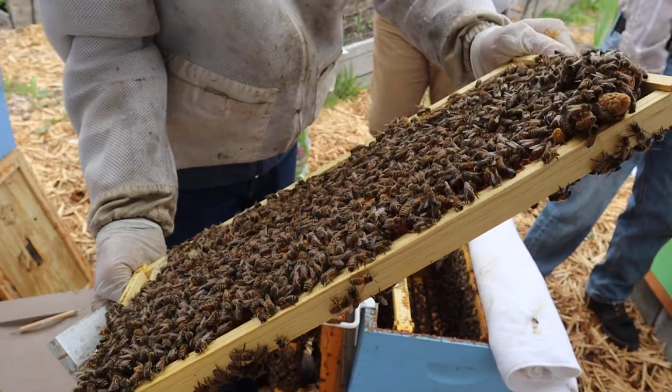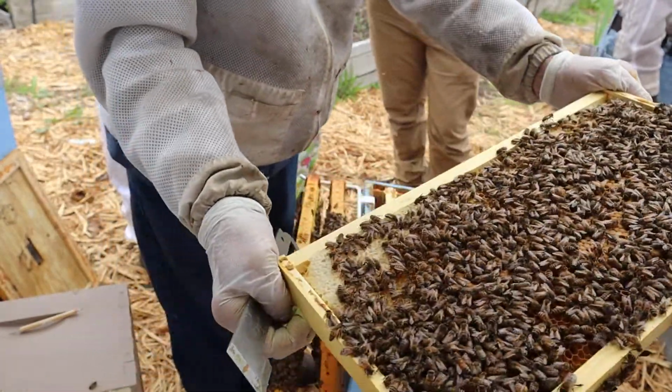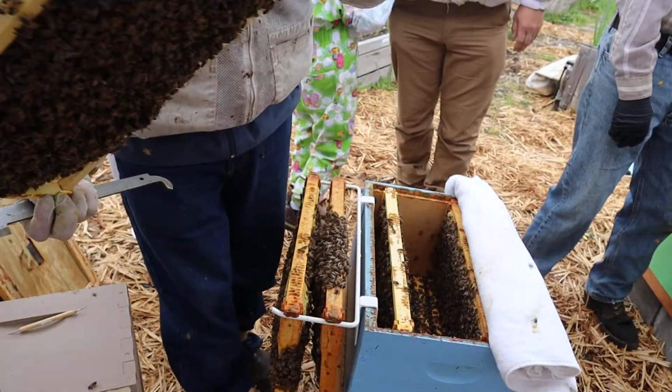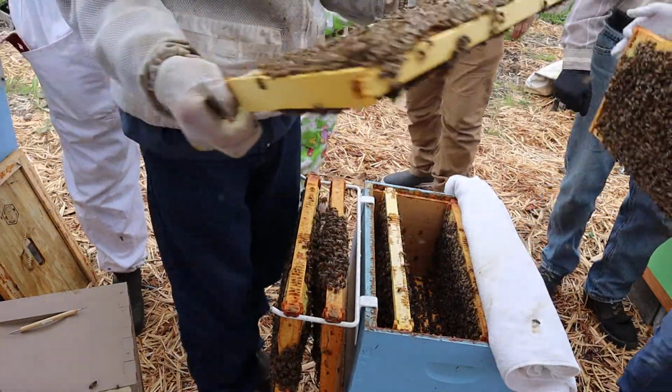Another two cells. Oh my goodness. See the 2 queen cells there and there. She'll just lay your guts out. So Steve, do you want to make some splits out of this?